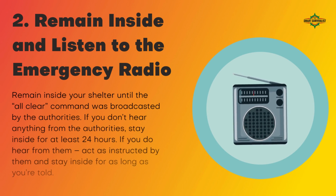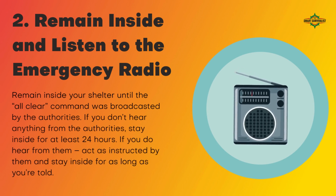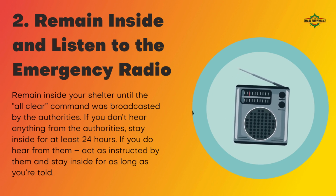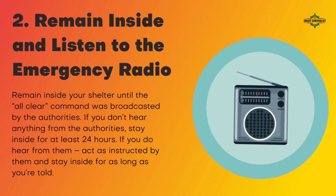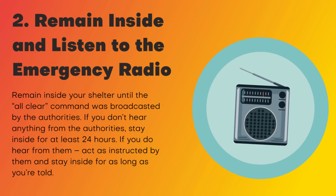2. Remain inside and listen to the emergency radio. Remain inside your shelter until the all-clear command is broadcast by the authorities. If you don't hear anything from the authorities, stay inside for at least 24 hours. If you do hear from them, act as instructed and stay inside for as long as you're told.